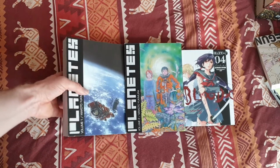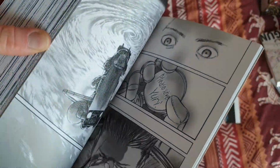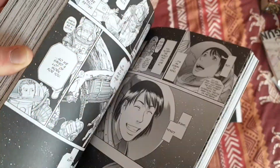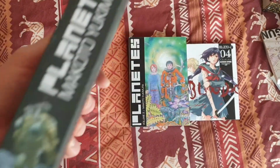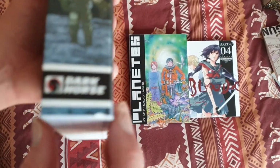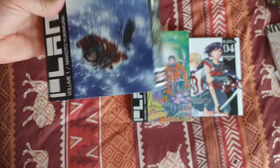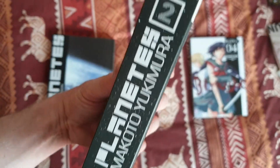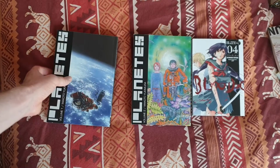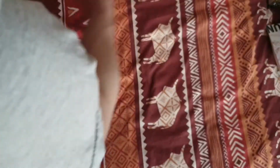And as is standard with Dark Horse, there's always really high quality volumes, and high quality pages and everything like that. When it comes to Dark Horse omnibuses, the spines are easy to damage. As you can see, there's a little bit of damage on these already, just from cover wear, but they are brand new. It's just Dark Horse volumes, especially the omnibuses, damage very, very easily.